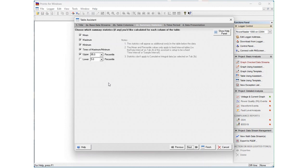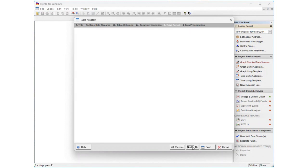Here's where you can choose your summary data. So what we're looking for in this table is that 95th percentile value. So I've checked the mean, the max, the minimum, the times of the max and the minimum if you would like. And I've also checked the upper 95th percentile limit. Now, if I wanted the 99th, I can choose that here, or I can type in whatever percentile I actually want, but the 95th is what we're going to use for now.